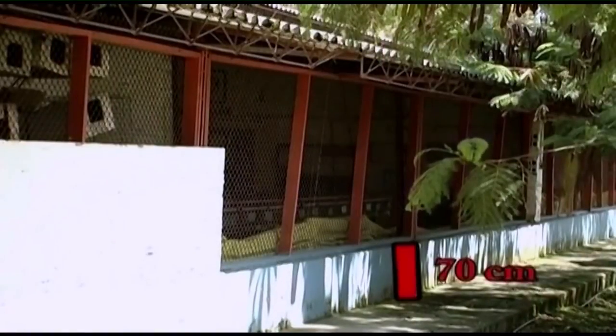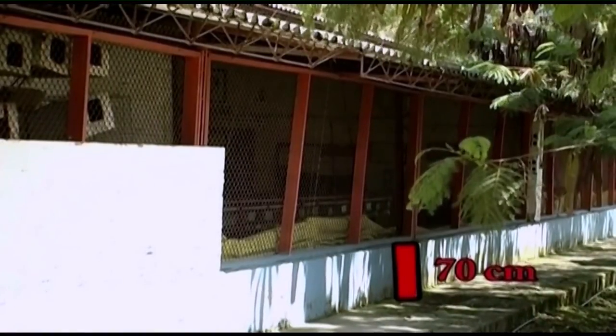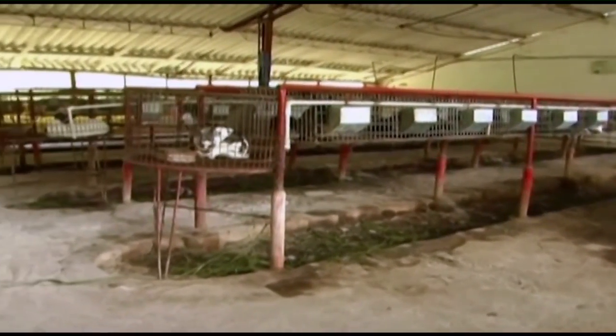And a gable roof. The ones on the sides have a wall from 50 to 70 centimeters high, and the rest of the height is wire mesh that is also covered by curtains to prevent strong currents of air. The curtains help us with air circulation inside the barn to evacuate the ammonia the rabbit urine has.